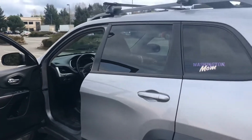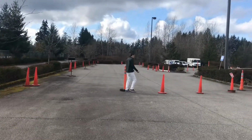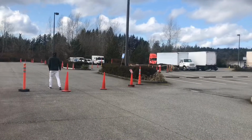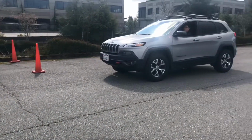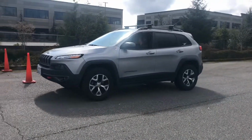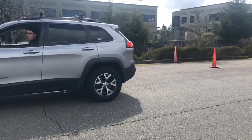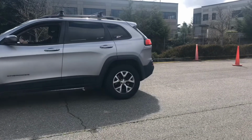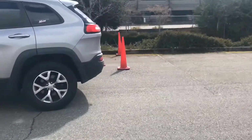Okay, Trevor's setting up the cones for my parallel parking practice. So, again, I want that. Okay. See how it's in the back window? And then I can't see turn it, but I'm assuming- away. I'll show it. I'll tell you if you're gonna hit it.